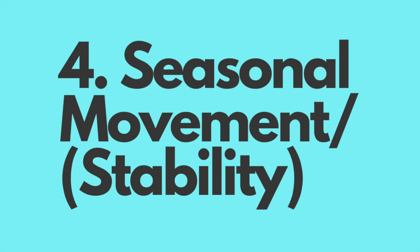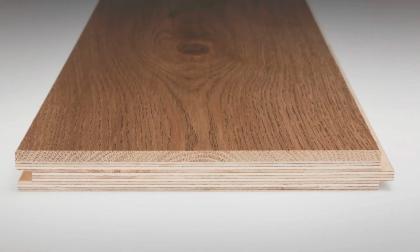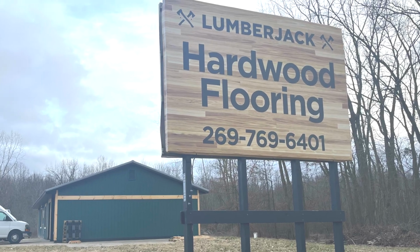4, movement/volatility. If you want hickory floors, you either need to go with narrow widths and solid, or you need to plan to pay the extra money for engineered in the wider widths. I would say anything 4 inches and over should be engineered with hickory. At Lumberjack Flooring, we will not even accept a solid hickory install over 4 inches.